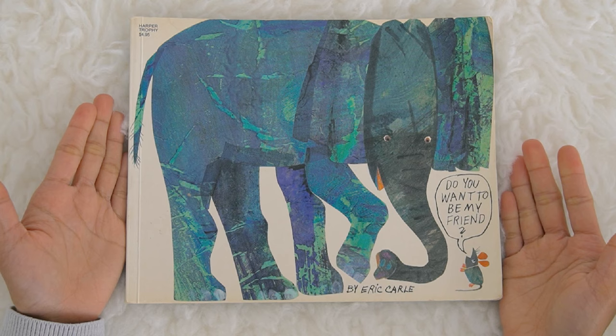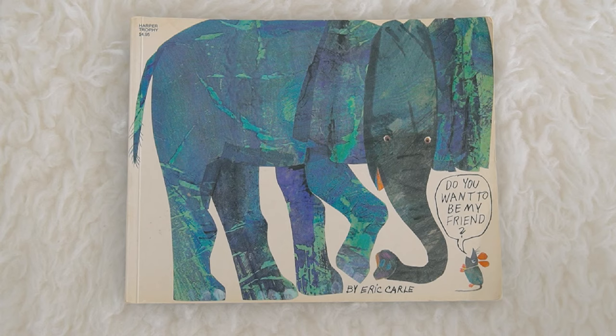Ooh, look at the cover. The cover has a picture of an... What animal is this? This is an elephant. And this is a mouse. Yes, elephant is big and mouse is small. Let's see what the story is all about.